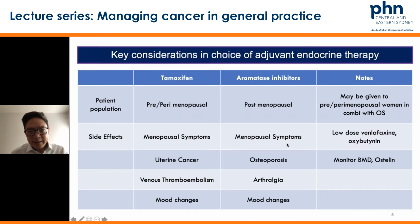The two specific side effects to aromatase inhibitors are osteoporosis. So therefore, we need to talk about bone health. I put all patients on aromatase inhibitors on Ostelin as well, and I monitor their bone mineral density. And if obviously they move towards osteoporosis, then I co-manage them with an endocrinologist with bisphosphonates. And I'll talk about that briefly later on.